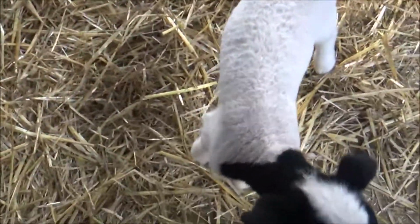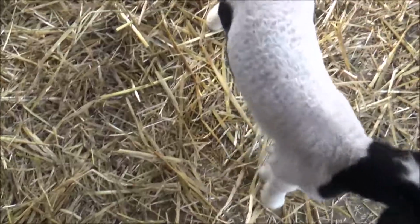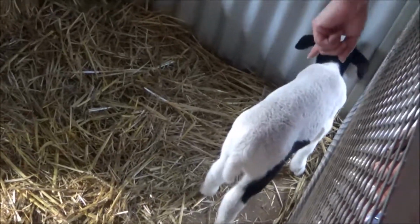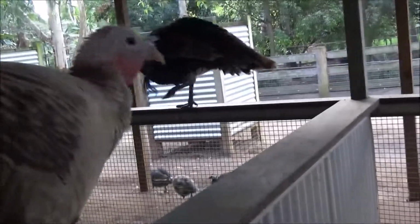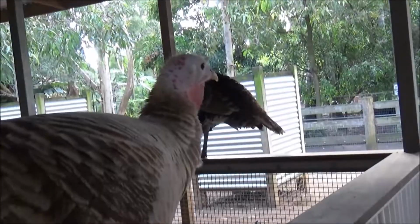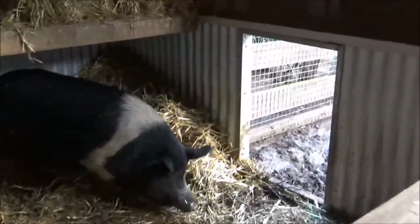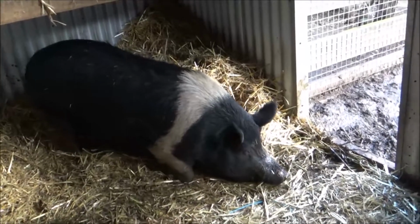Hi, little baby goat. You're a cute little thing. Can I touch it? Touch it. Here we have my friend Steven. Hi, Steven. That is definitely a pig.